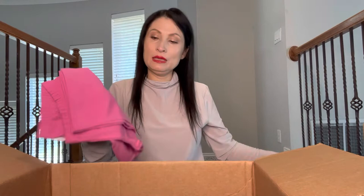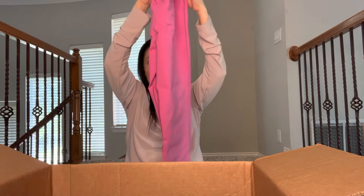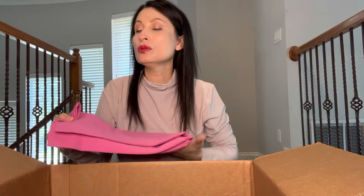And this is size 12. These are your leggings, Mom. These are your Capri leggings. These are 12. And really nice and really cute and girly colors. Here you go. And the last two items are these two pajamas. Here's the back.